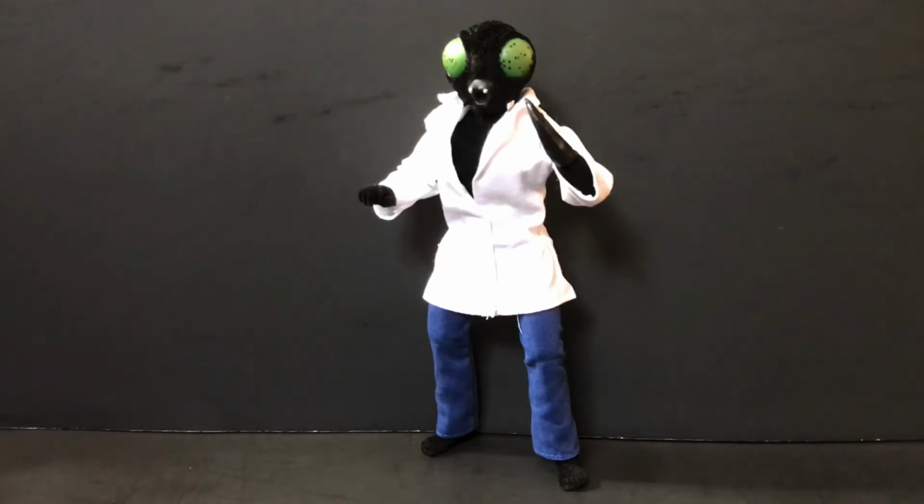But with that being said, I really do dig this figure. I think the flocking is cool, and I love the aesthetic of this guy. I think he looks cool. Blends in well with the rest of the MEGOs. Looks like he's part of the line, and I'm happy to have him, especially this version. I think the unflocked version I may prefer just because I'm not the biggest flocking fan, but I will say when the flocking's done right, and it is done right here, it looks really good.